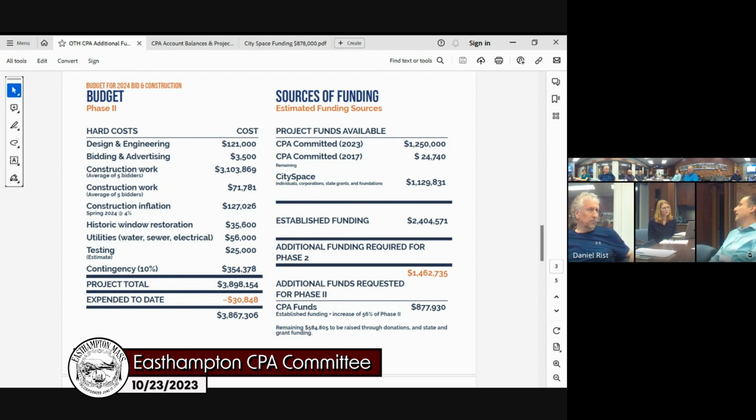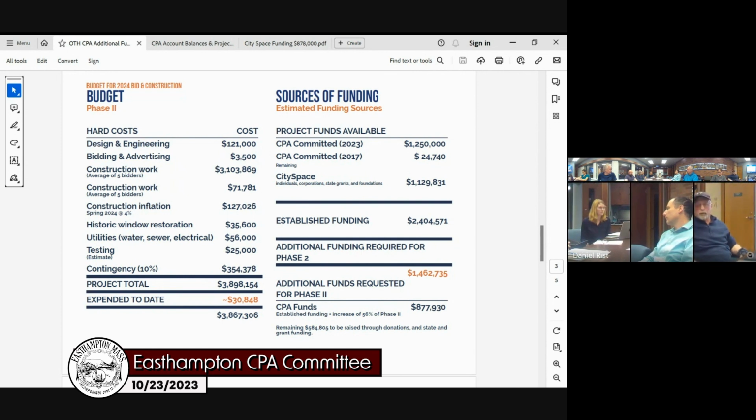Right. We have a long-term lease with the city of Easthampton. We maintain the building inside and outside and upside down as the nonprofit 501c3. The city does not maintain the building. So if this funding was to fall through, we were not to go out to bid, the project would just not move forward until we got that funding in place. So not having this allocation from the CPA would harm it rather than help it.